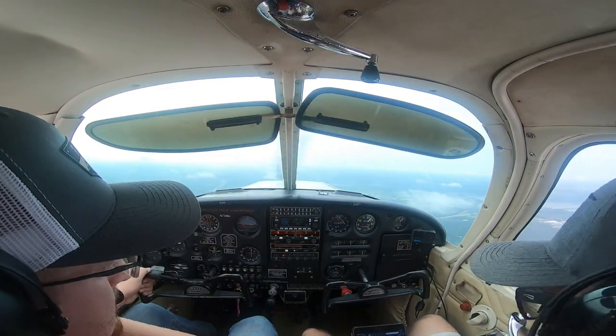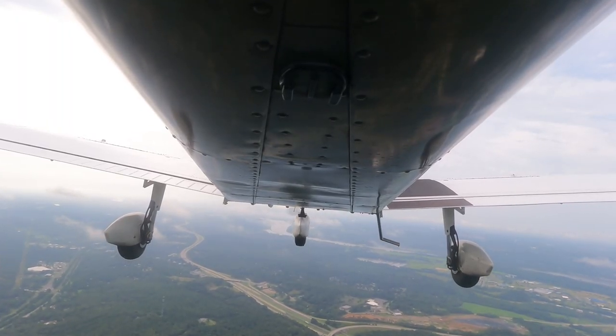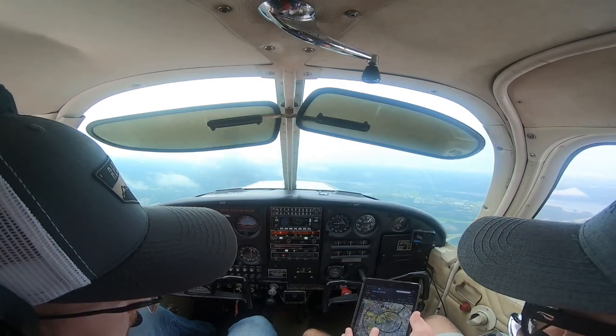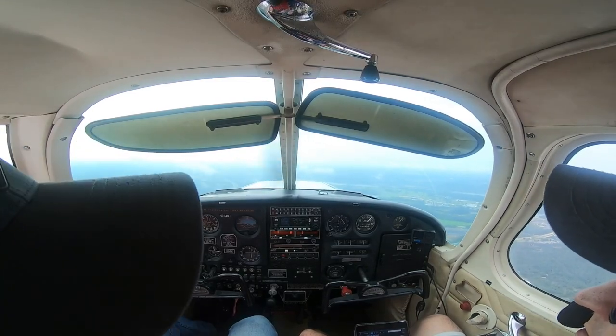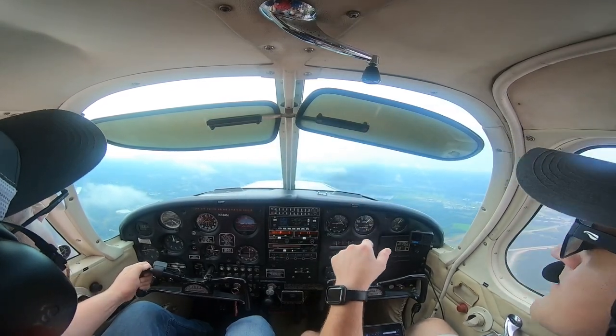3 Kilo Whiskey, descend and maintain 2,100. Okay. So we're going to make a base for 1-8, a right base, and we'll see. The elevation there is 266, so what's our pattern altitude? Pattern ought to be 1,300 feet? Yep, 1,300. Right, 3 Kilo Whiskey. We'll just stay high for a little bit until we get past these clouds.